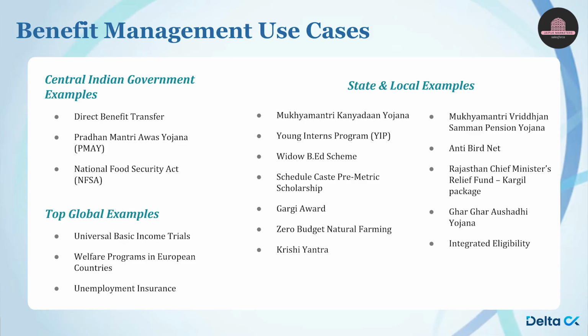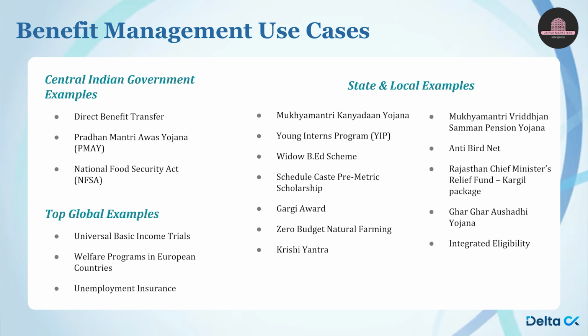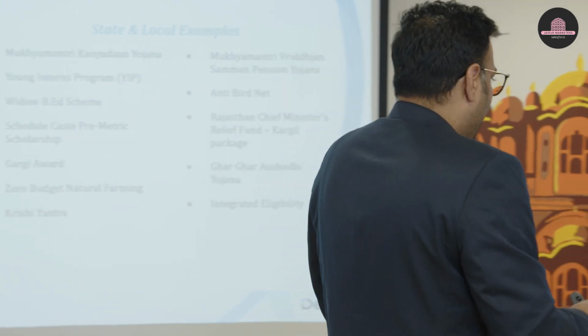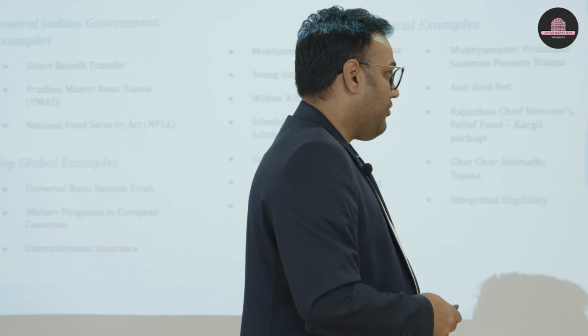Then on the central level, you have the direct benefit transfer, the Pradhan Mantri Awas Yojana, the National Food Security Act, or anything else. All of these schemes again come under the benefit management scope. Then on the global level, you have basic income trials or welfare programs being run across multiple governments. In foreign countries, you also have unemployment insurance or unemployment benefit. If you are unemployed and a permanent resident of that country, you get a certain amount of money. That's the kind of benefit you get.